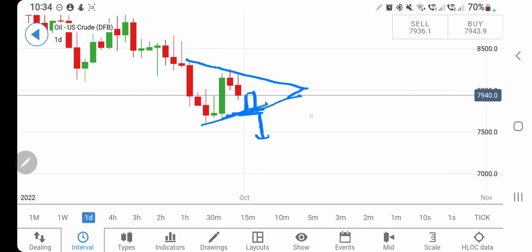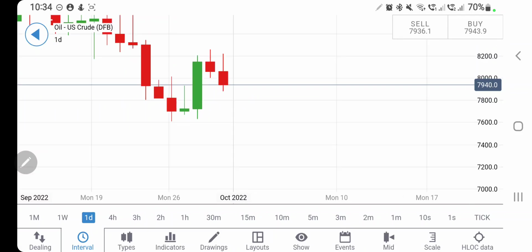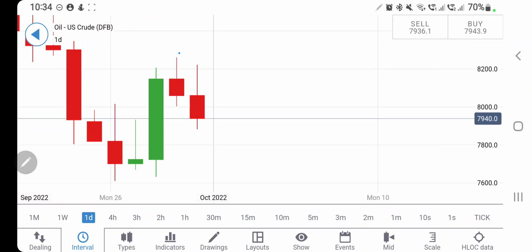So yes, sell at 79 levels next week and probably expect 78, 77. These are the two levels where it may get a stronger support, and below that I will be looking forward to 75 levels, and below that you can expect a sharper drop.